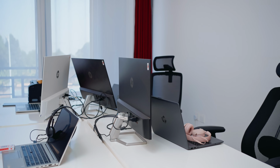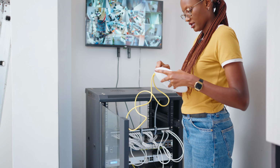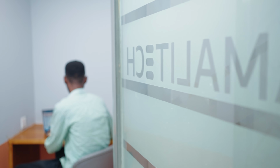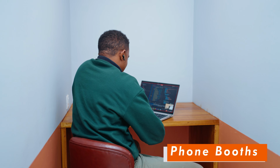Here we have our operations offices, including HR, accountant's office, and IT office. These spaces are designed to support our team's day-to-day activities and ensure everything runs smoothly. On this floor, we also have phone booths. These are perfect for team members who need a quiet space for calls or virtual meetings without any distraction.